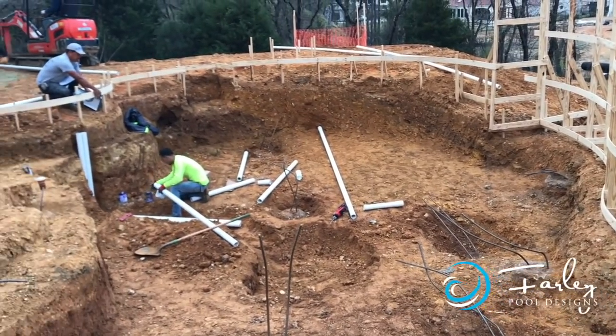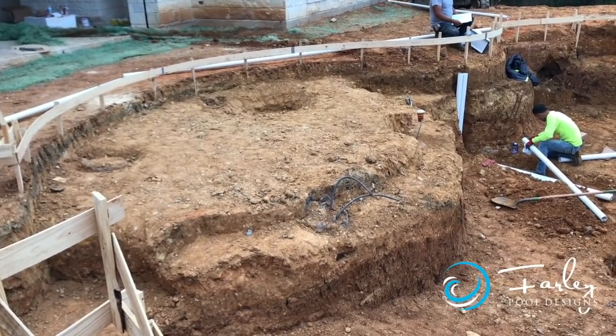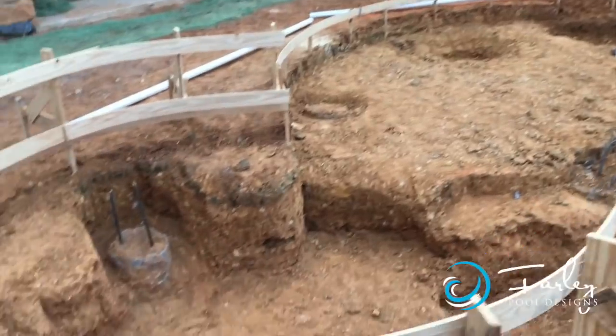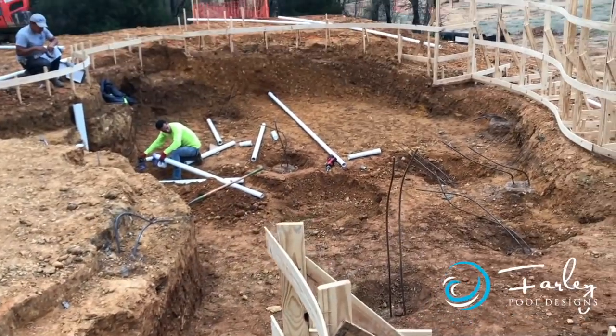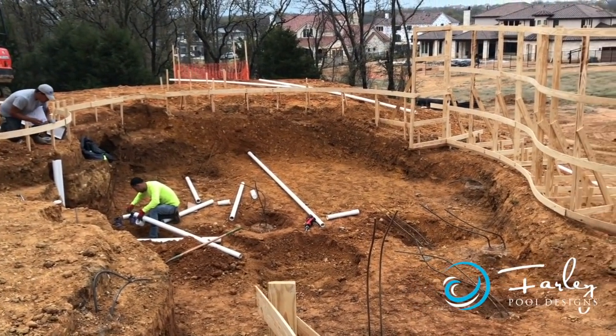So you can see the piers are different levels. Up here it's really high because it's up at the bench, or it's in the tanning ledge, or it's in the spa. So we end up with all these different levels, but the pool's different levels. So it all makes sense once the hole is dug.